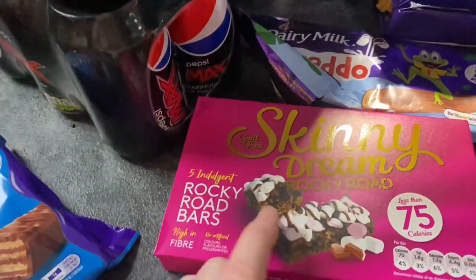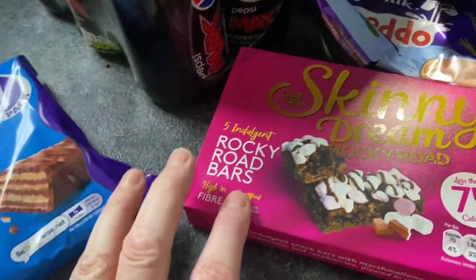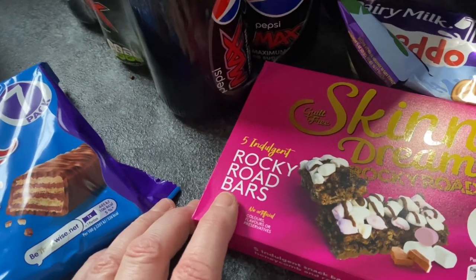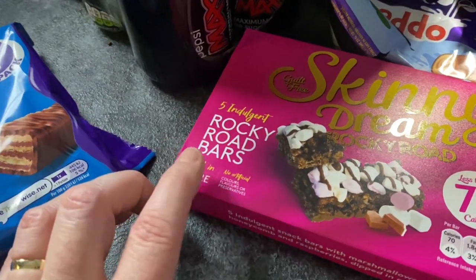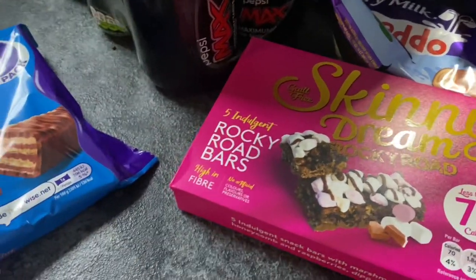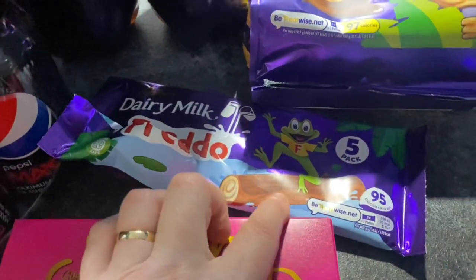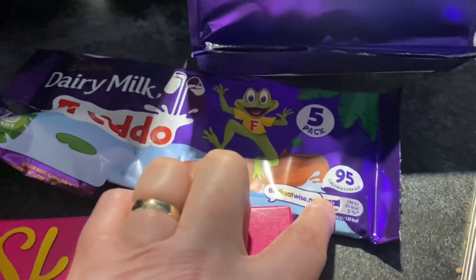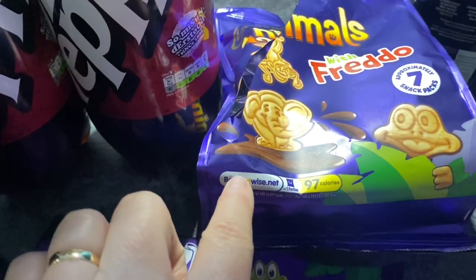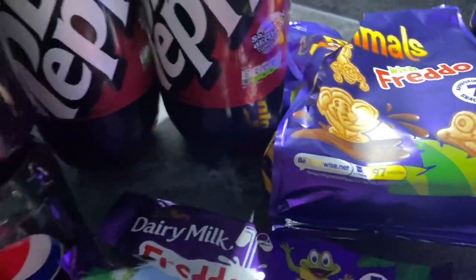I picked these up yesterday, just to show you, some Skinny Dreams, the Rocky Road. They are very, very yummy. I prefer them to the ones that you get in group from Slimming World. But you can have a couple. I think you have two of these as a healthy bee. They're about 3.5 syns each. I picked up some little Freddos, little bars of chocolate. Yummy, only 95 calories, so I think like 4.5 or 5 syns. And then some little animal biscuits with Freddo on. Again, 97 calories, so about 5 syns a pack.